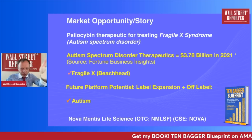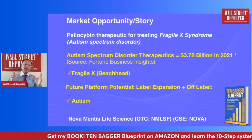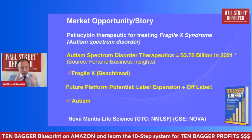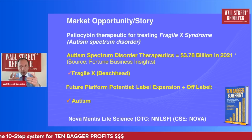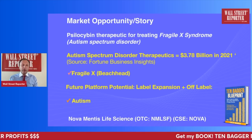Now, let's go into the fundamentals. So again, what is Novamentis doing? They're essentially developing a psilocybin therapeutic for treating Fragile X. It's a subset of autism. It's a rare disease. Now, Nova actually has orphan drug designation from the FDA for Fragile X.